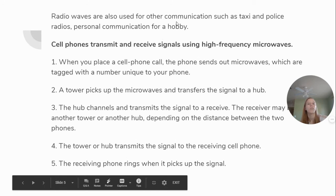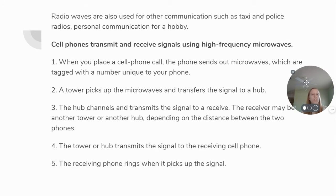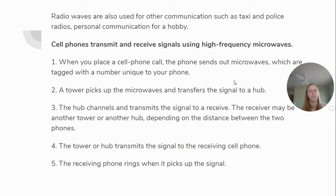Radio waves are also used for other communications, such as taxi and police radios, personal communication for a hobby. Not too much anymore, I don't think, but in previous years, people would have radios in their houses and they would use them to communicate with other people.